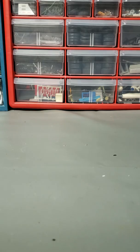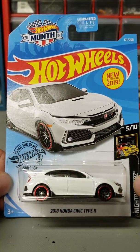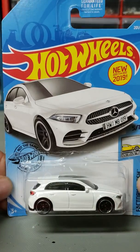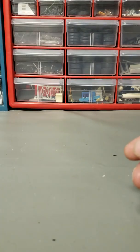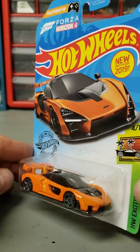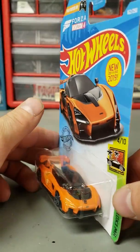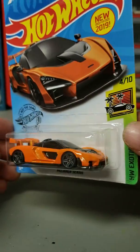Next one is from the Nightburners, the 2018 Honda Civic Type R in white. Next one is the 19 Mercedes-Benz A-Class. Next one is the McLaren Sienna in orange. This one almost looks like the one they had in one of the, I think it was Fast and Furious Tokyo Drift that Han was driving, but I'm not sure if that's what that one was or not. It almost looks like it. I'm probably wrong, but it almost looks like the one he had. I'll have to look that up. Looks kind of interesting.